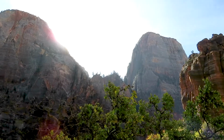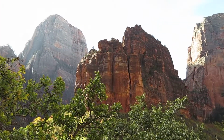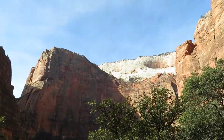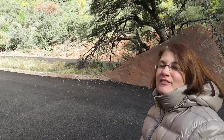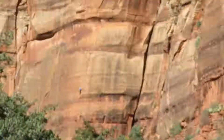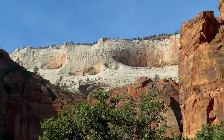Right there is the Great White Throne. Next to that is the pipe organ. And as we continue over, that is Angel's Landing. I'm trying to find these rock climbers. There's a guy in a blue shirt on the side of the rock face over here. Beautiful stuff, isn't it?